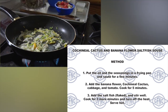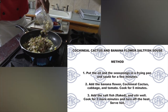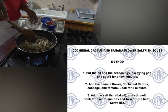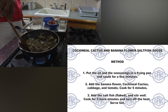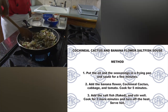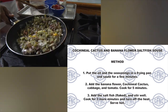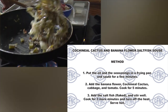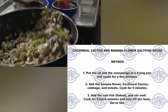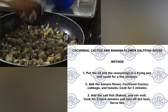So what we're doing now, the nice cochineal cactus and the banana flour going in it. Wow. My goodness. Smells nice. Wow, beautiful. Look at that. We have a lovely aroma in the kitchen right now. And if you are preparing this right now, wow, it's being prepared now. Very nice. Appetizing.